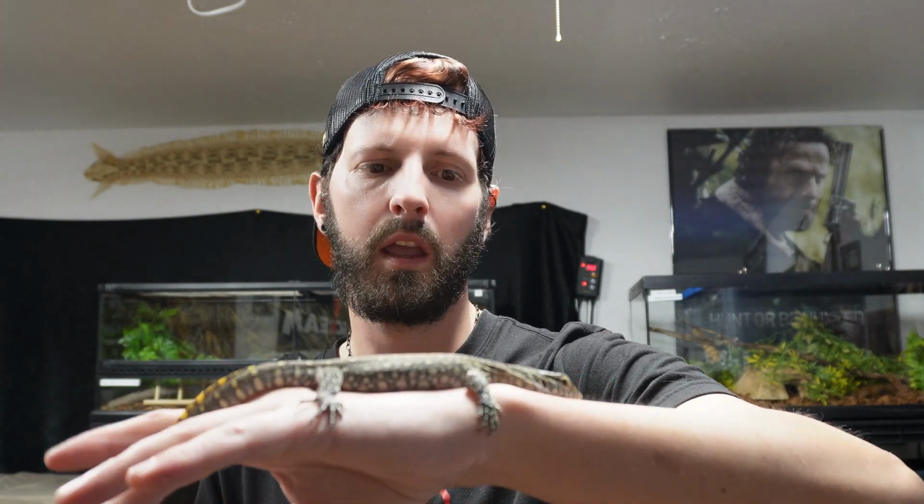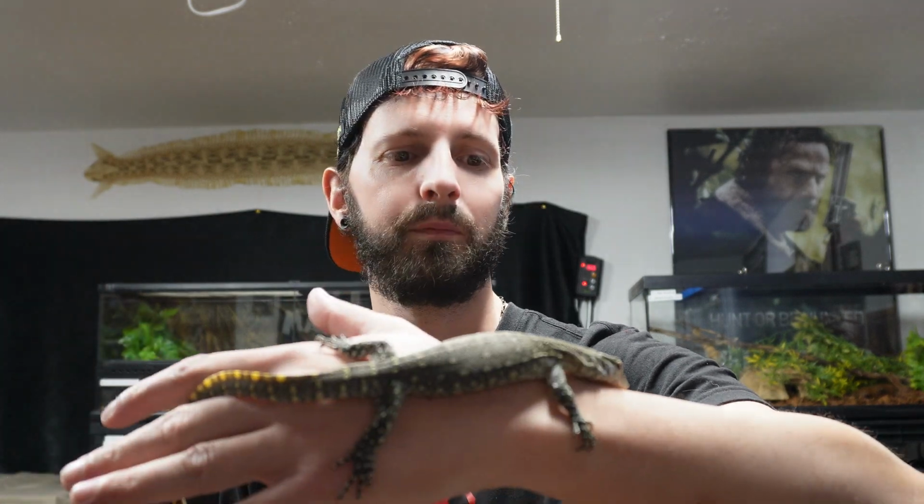But yeah, this is a beautiful Nile monitor, and the one that is hiding in there is an Asian water monitor. Now the reason that I got her out is because she has been with me for about 2 months now, and I work with her quite often. A lot of people say Nile monitors are pretty wicked, but if you work with them a lot, they definitely can be tamed down a lot as well. But yeah, Nile monitors are one of my all-time favorite monitors.